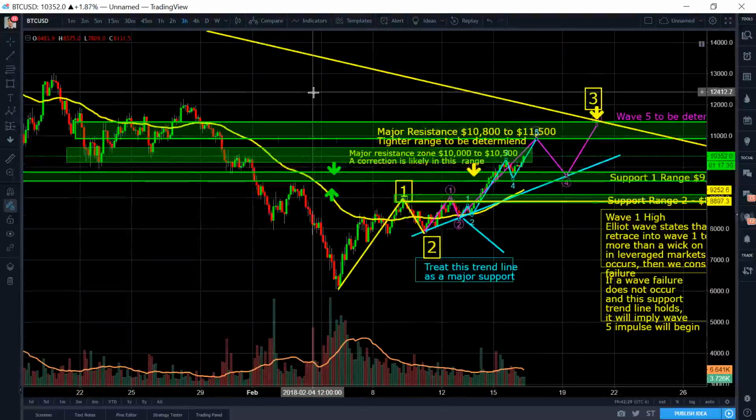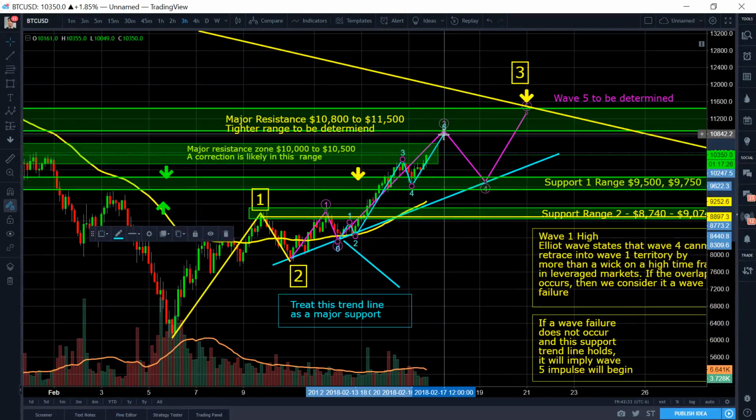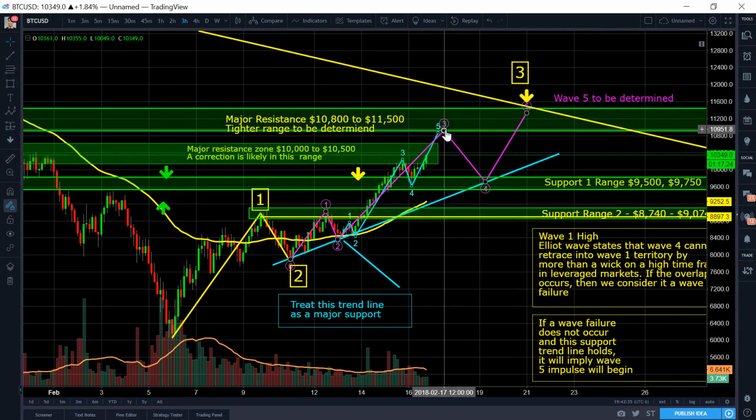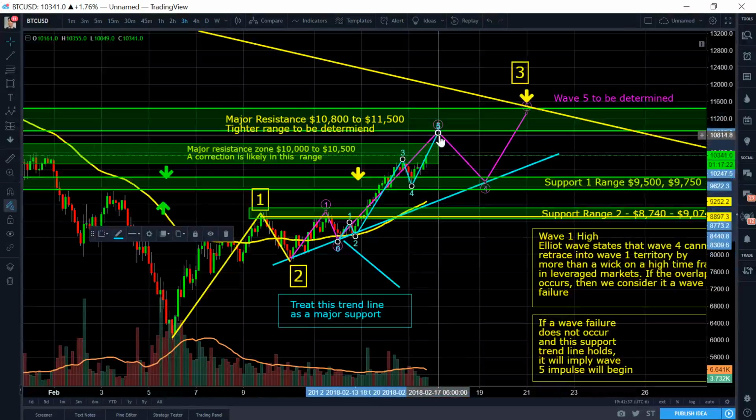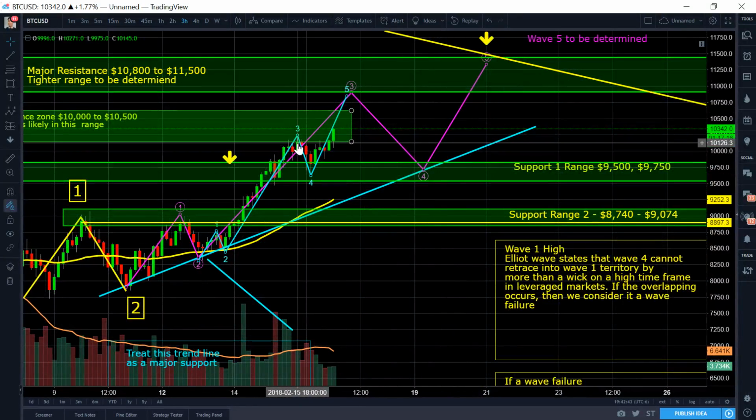A possible 3 somewhere. I'm not really sure where exactly, but if this wave 3 were to actually finish, I'm probably going to guess around $10,800 is where it could possibly hit, just based on the momentum that it has right now. We actually did break the previous high as well of 10,270, which is awesome. Right now, as we speak, it is signaling a rally, right?